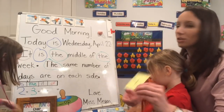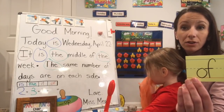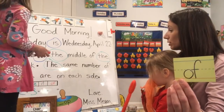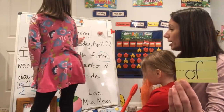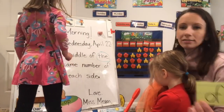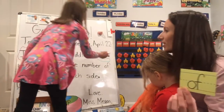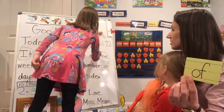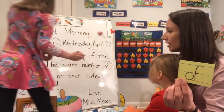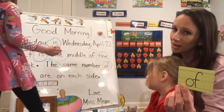And finally, can you find the word of? O-F, of. Wells, you're doing a great job. There's only one word of. What? Oh! I was seeing if she caught them all. There are two ofs. Start those circles at the top. Thank you. Very good. Better double check. Make sure you got them all.